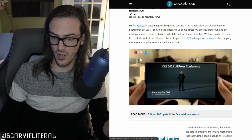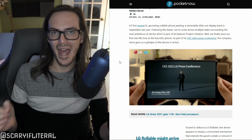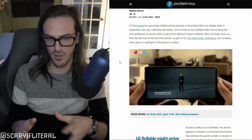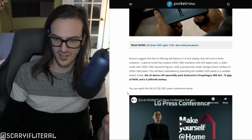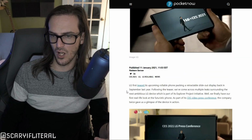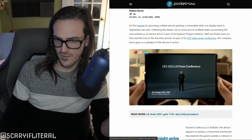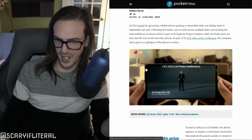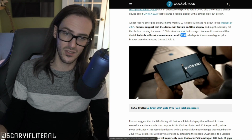And in all the leaks and all the little demonstrations that they've given, we've not gotten to see the back of this thing to know what the camera modules are going to look like. We're not really getting a side angle either to know what the thickness of this thing is. We're not really getting a whole lot in terms of those details. You can see here in this video that sliding mechanism there. And this thing looks really cool. Like I said, in this video, it looks like magic.